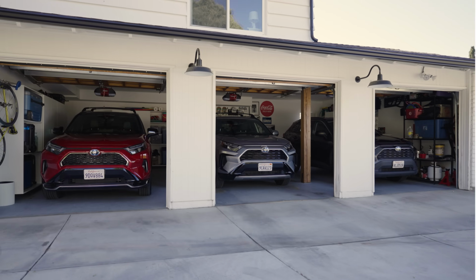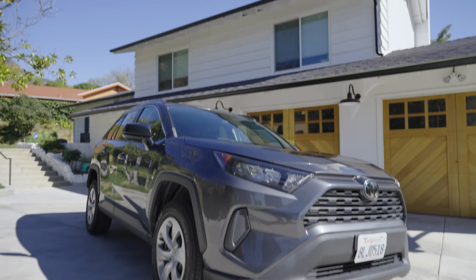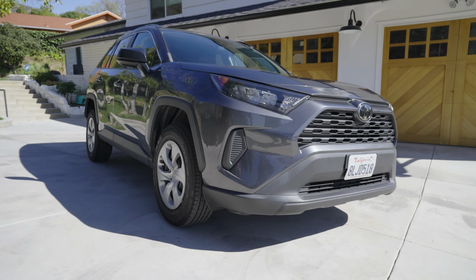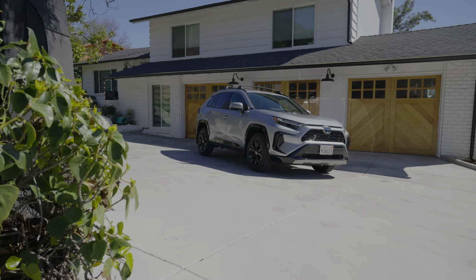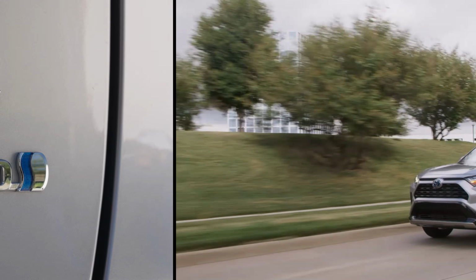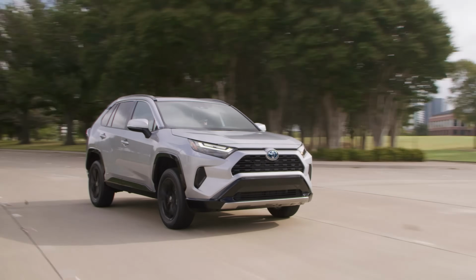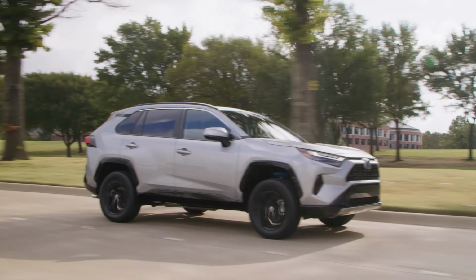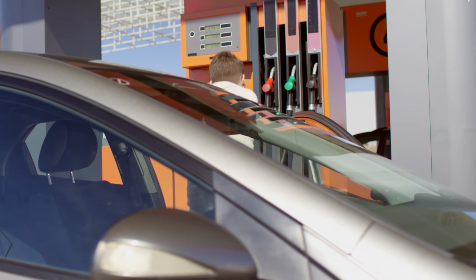Can you spot the difference between these 3 SUVs? This one is a regular gas-powered Toyota RAV4. You put in gas. That's it. This one is a RAV4 hybrid. It's got a battery and an electric motor that's just powerful enough to help the gas engine out and make it more fuel efficient. You only fill a hybrid with gas, no plug on this.